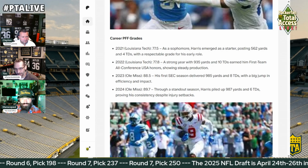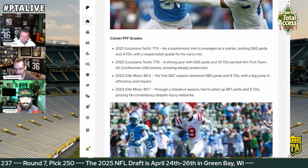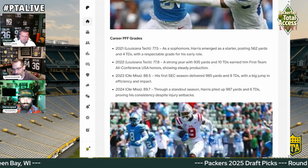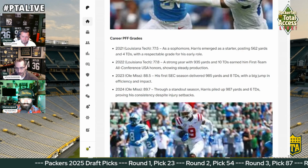But no, Trey Harris though is definitely a viable option as well. I'm just kind of being a little sarcastic here, you know. Just because he had injury issues doesn't mean he's going to carry that with him to the NFL. So you've got to look at a guy like this for sure. I would definitely not be upset at all if he became a Packer.